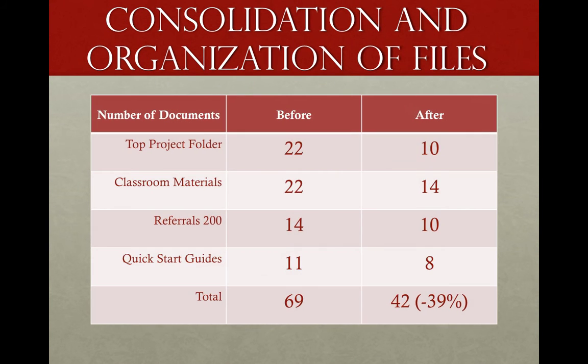Out of the 4 main folders that we looked at today, we were able to reduce the number of folders and documents from 69 down to 42. That's about a 40% reduction in documents. So what does that do? That allows for new users to onboard easier. There's not a lot of older documents out there making it difficult to navigate through the site. And it also makes it less likely that we will misplace documents or be confused by older documents that are named with similar names as the ones that we're using right now.